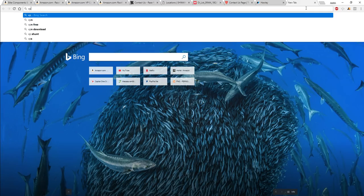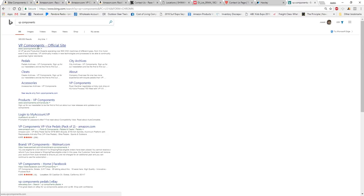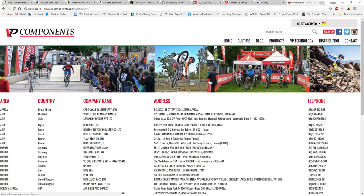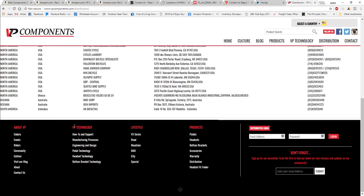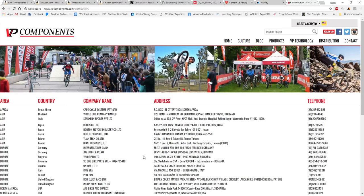Then we just go VP Components. And look, green right there, vpcomponents.com. Could it be any easier? Looks like they have a few other things too. They have grips. Distribution. And here are all of the bicycle shops. So this company may be kind of shy on Amazon because maybe they only want people that have physical stores, and that may be why there's all sorts of FBM people.